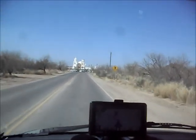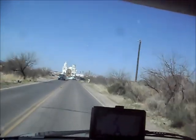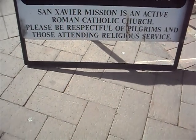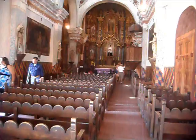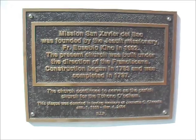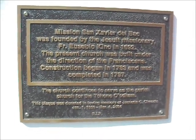Very impressive building. It's a mission. I can't really pronounce it properly. We'll take a look at the sign. Established in the 1600s. This building was built in the 1800s. Go on pause if you need to read about the history of the church.